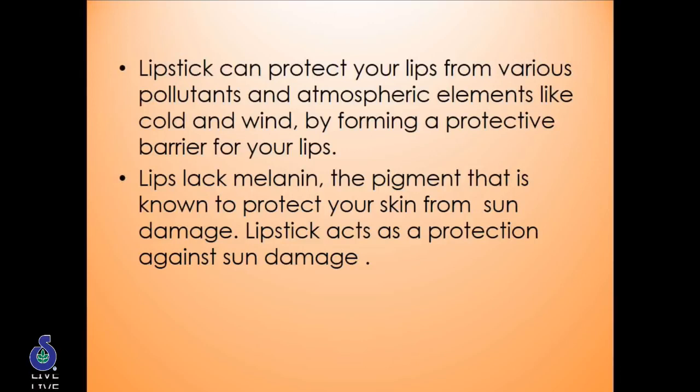Lips also lack melanin, which is the pigment known to protect your skin from sun damage. We all know that melanin is a pigment which protects your skin from sun damage. But lips do not have this pigment melanin, so they are easily prone to sun damage. When you apply a lipstick and go out in the sun, lipstick acts as a protection against sun damage. So people with the old school of thought who say that lipsticks are not good to be used every day are wrong, because lipsticks these days are carefully formulated so that they have the right ingredients which can protect your skin.